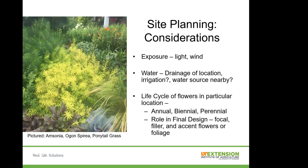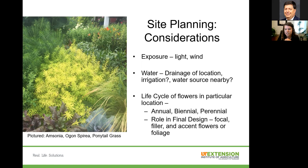How much light? So how many hours of sunlight are in each area? Maybe there's a building and that would be shading a particular area of your property. Just be aware, map it out, sit out there sometimes at different times of the day, different seasons, and see again how many hours of sunlight you have, how much wind there is.